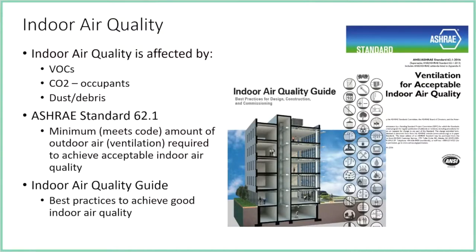So where do we know what to do with all of that? ASHRAE standard 62.1 is the minimum code for the amount of outdoor air or ventilation that is considered acceptable indoor air quality in the space. That is one reference to consider. There are a couple of different calculation methods that, depending on the space and what's happening in the space, would indicate what kind of ventilation volume you would need. There's also an indoor air quality guide that's been published, and it's about best practices to achieve good indoor air quality in the space. This would then go above and beyond what we would consider a minimum or meets-code requirement of standard 62.